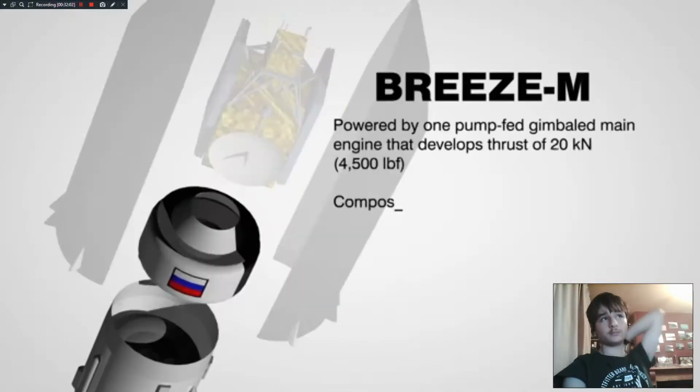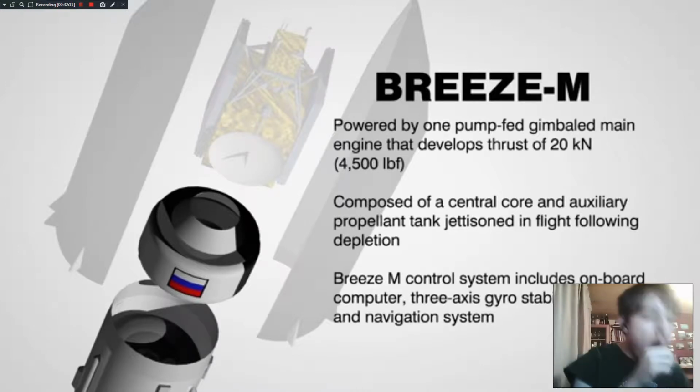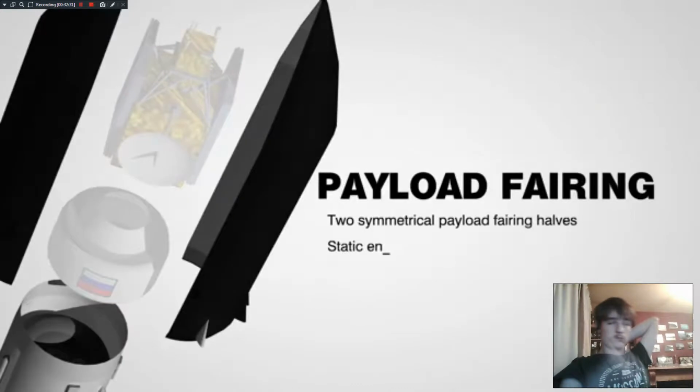The Breeze M upper stage is powered by 1 pump-fed gimbaled main engine that develops thrust of 20 kilonewtons, or 4,500 pounds of force. It is composed of a central core and an auxiliary propellant tank, which is jettisoned in flight following depletion. The Breeze M control system includes an onboard computer, a 3-axis gyro-stabilized platform, and a navigation system. Finally, the payload fairing.